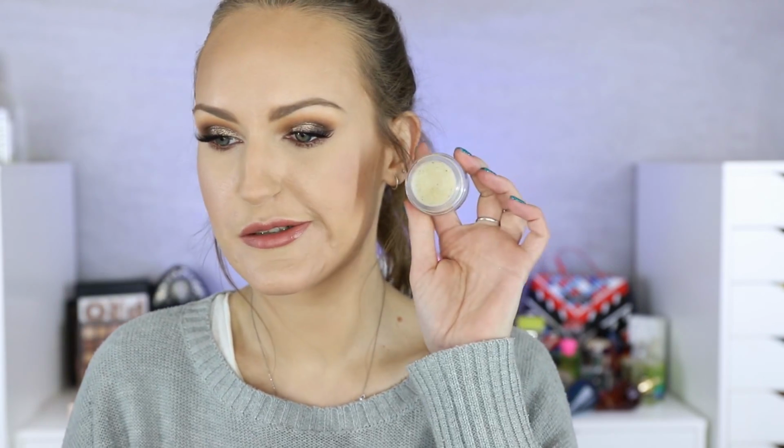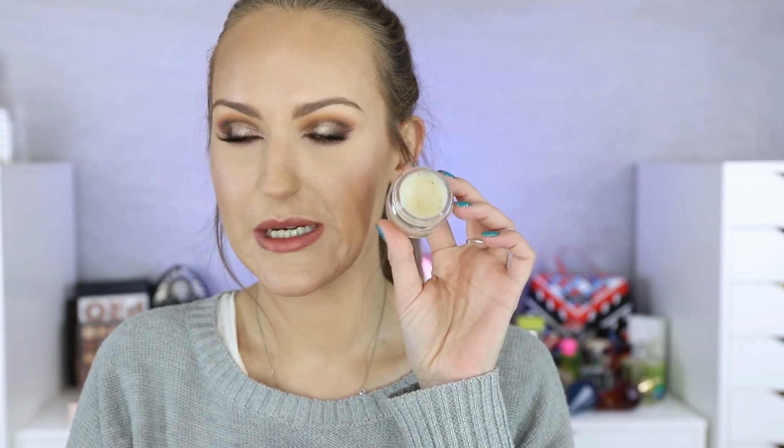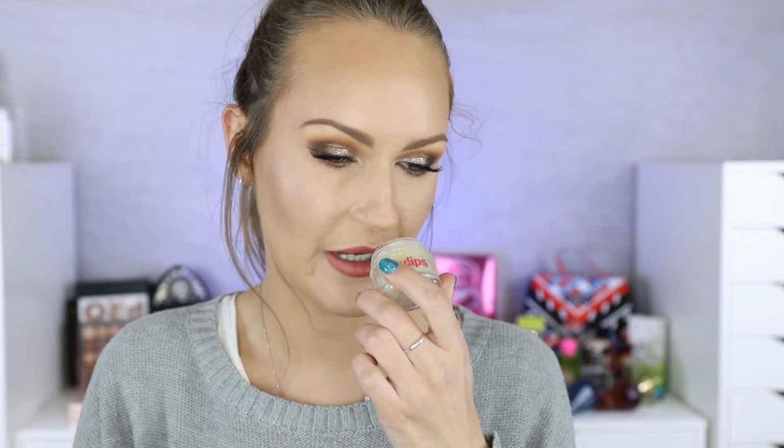Let me do a lip scrub. This is the Bliss Fabulips Sugar Lip Scrub. So I've had a go at this. It's got a nice big dip in it. I'm gonna stick this one in my shower and see if I can get through it. It smells delicious. I wanna eat it. Yum.